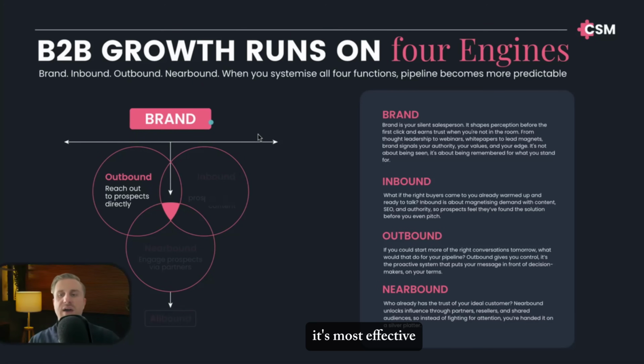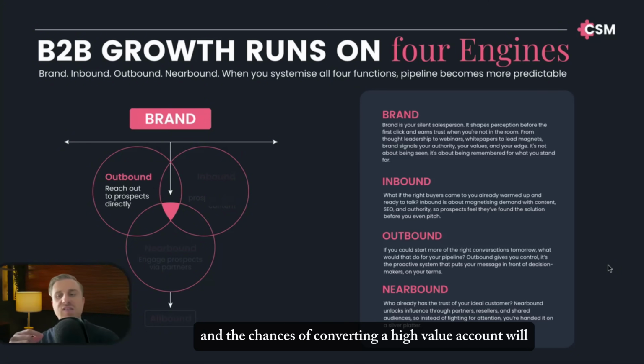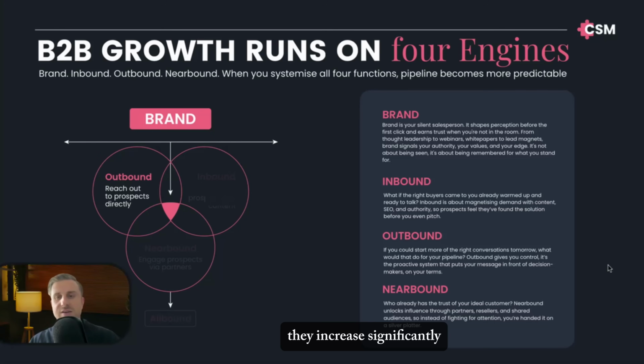It's most effective when the marketing team and the business development team are working together in unison. So they're targeting the same accounts, sharing those insights with each other, and really just aligning on every message and touch point, because this ensures that your outreach is really relevant and the brand is reinforced at every single stage, and the chances of converting a high value account will increase significantly.